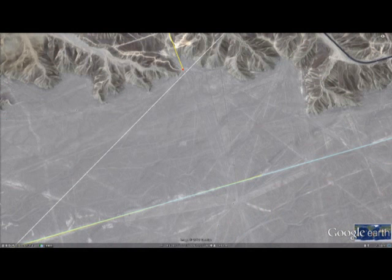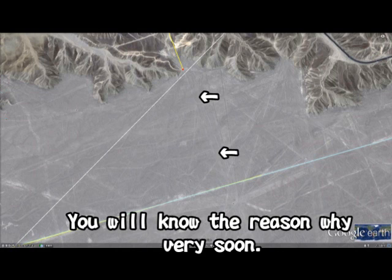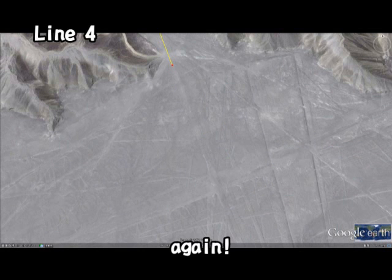This is line 3, a very important line. But the most important line is number 4. This line seems to be vague, but this is the most important line in Nazca about Calakmul. You'll know the reason very soon. This is a line from Calakmul, right? Because this is a very, very important line. You will know the reason very soon.